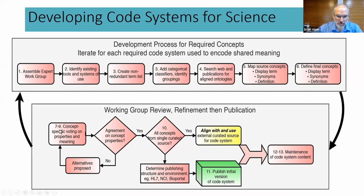And it then goes through an iterative approach to voting by the expert working group. If there's any disagreement, then we continue to refine until we reach 100% agreement. There is a method to move through with high majority if we do not have universal agreement, but we have not had to use that yet. And then once that's done, we'll publish this and develop systems for maintenance.